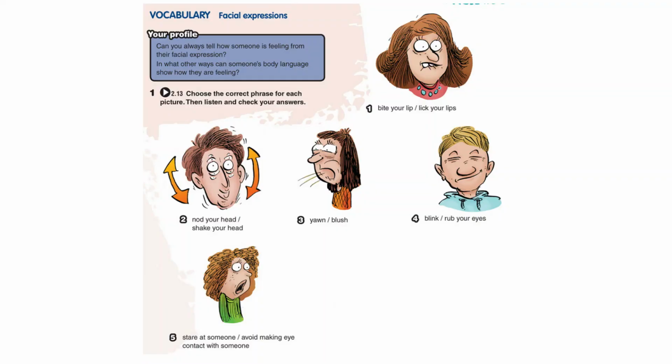Okay, let's do some words now. Let's have a look at these facial expressions and we'll see what they mean. Page 86 in the book, we can see 5 pictures. Let's look at picture number 1. What's that woman doing? Biting her lip or licking her lip? Biting your lip is when you don't say something that you kind of want to say. If someone walks in wearing a very ugly dress, you're not going to say, "Hey, that's a really ugly dress." You're going to bite your lip. Licking your lips, well, when you see something delicious, you lick your lips. What's she doing? She's biting her lip.